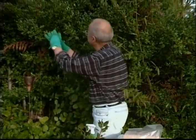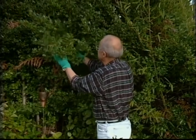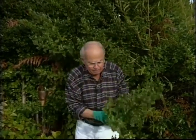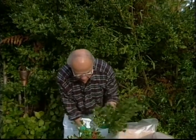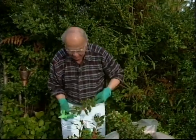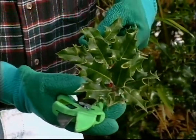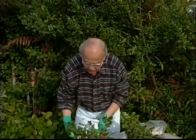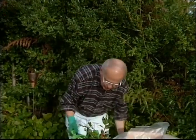Now, the important thing here is when you cut a branch, I think it's best if each branch be about 12 to 18 inches in length. Oops, dropped that one. But that's what I have in mind, something about that length, and with the berries on it, all the better. This has already been treated, so I'll use it right away. Let me show you what I'm going to do and how I'm going to treat it.